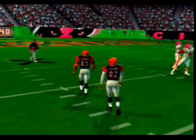This game reaches its conclusion with the final score, Kansas City 30, Cincinnati 20. This is Al Michaels with John Madden saying goodbye for EA Sports.